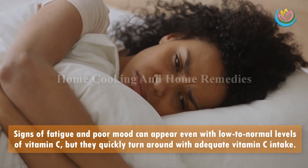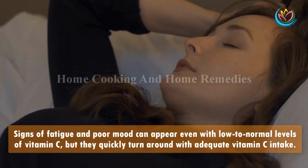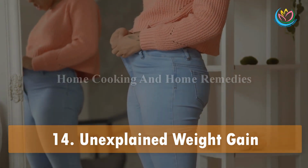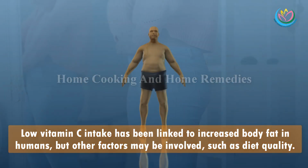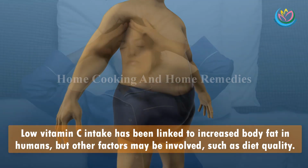13. Fatigue and poor mood. Signs of fatigue and poor mood can appear even with low to normal levels of vitamin C, but they quickly turn around with adequate vitamin C intake. 14. Unexplained weight gain. Low vitamin C intake has been linked to increased body fat in humans, but other factors may be involved, such as diet quality.